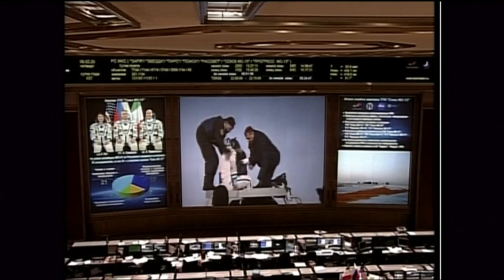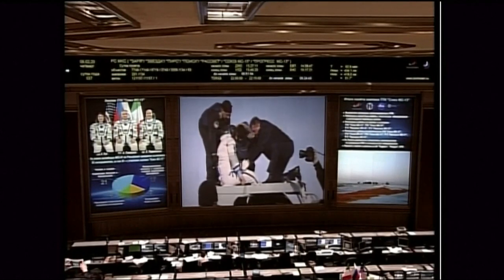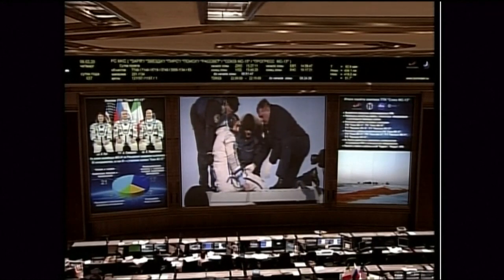And it looks like they are starting to get video at the Russian Flight Control Center, so hopefully we will be seeing it for ourselves soon. We're seeing a smaller version of it right now.